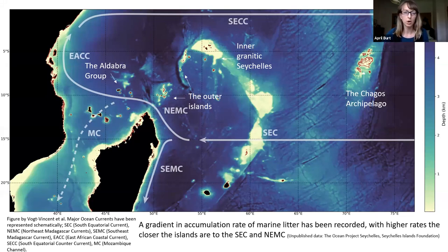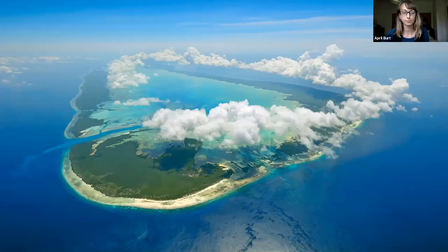And the largest of these islands in this area is Aldabra Atoll. So Aldabra is a UNESCO World Heritage Site, and it's famous for its near pristine ecosystems with high densities of seabirds, fish, sharks, and turtles. But Aldabra is now also famous as having one of the highest densities of accumulated marine plastic litter worldwide, 83% of which is fishing industry related.